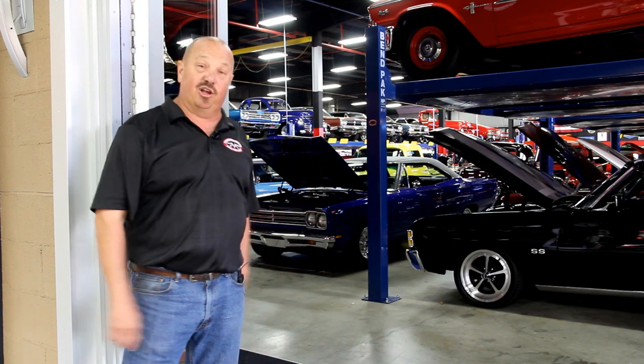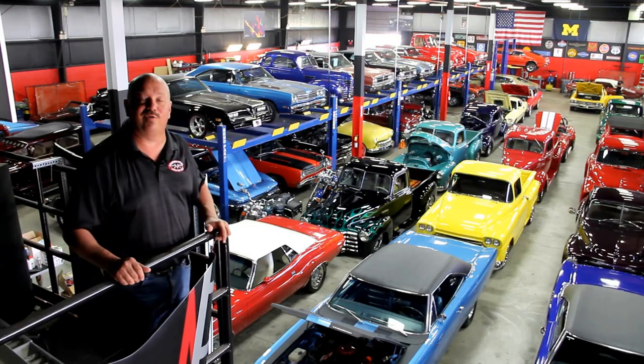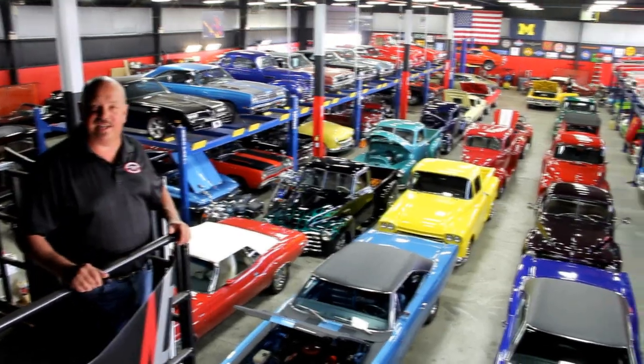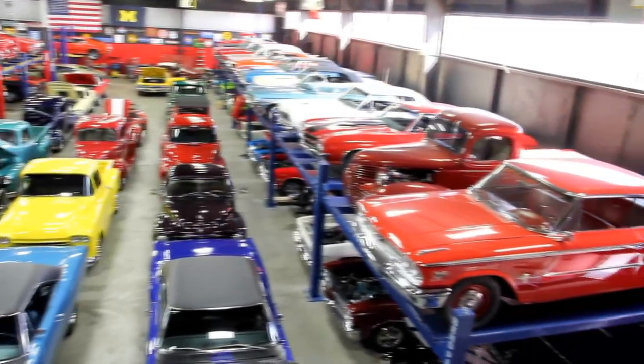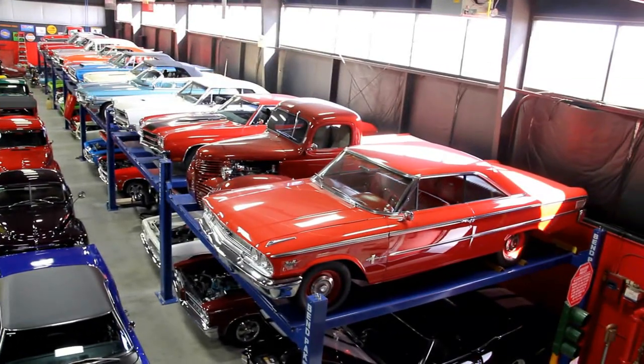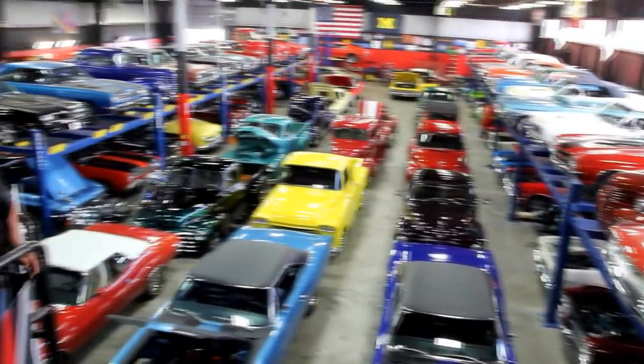Now let's go outside and look at them. As you can see, we got a bunch of muscle cars here. We've got over 140 in stock. So check us out. We've got 30,000 square feet of indoor storage here. And we're always being asked how we find all these awesome cars. Well, we've got customers like you out looking for them.